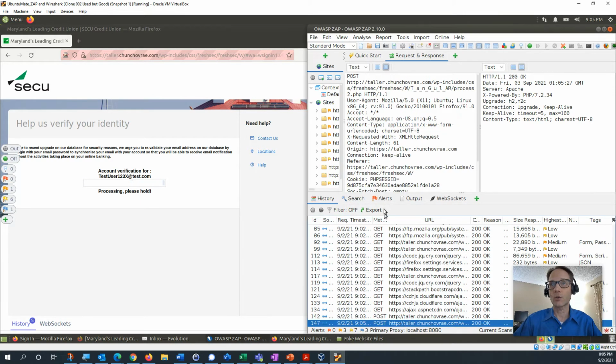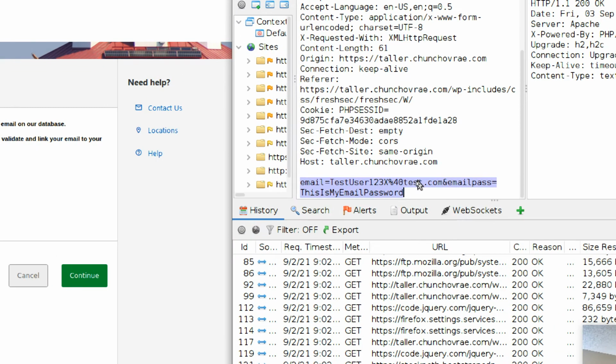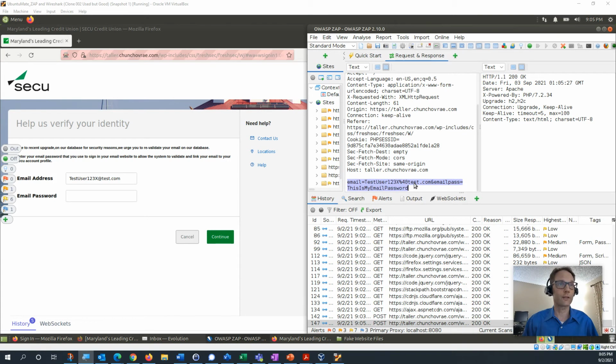So we're gonna look over here, scroll down just a little bit, and we can see, what did we just give them? We gave them our email and our email password. So now they know my email password, right? And so why is this important? Because they can use it to send out more phishing emails. That is pretty sneaky. Okay, all right, what else do we got going here?